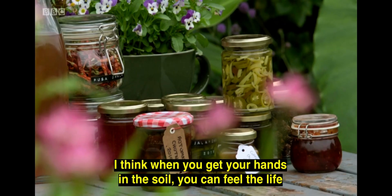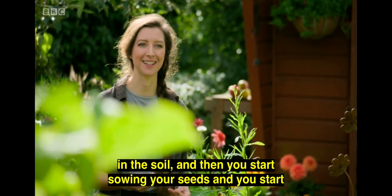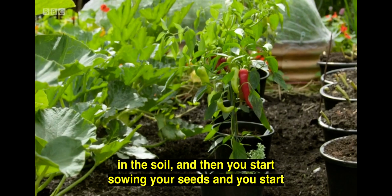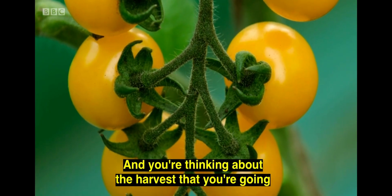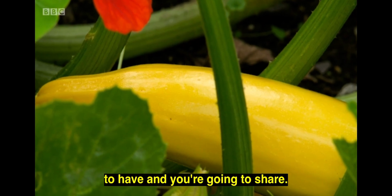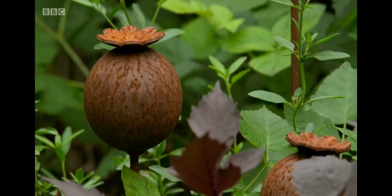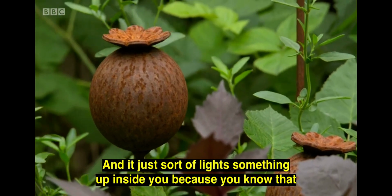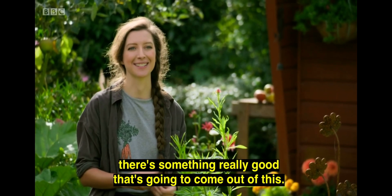I think when you get your hands in the soil, you can feel the life in the soil, and then you start sowing your seeds and you start thinking about the future. There's sort of like a hope, and you're thinking about the harvest that you're going to have and you're going to share. And it just sort of lights something up inside you because you know that there's something really good that's going to come out of this.